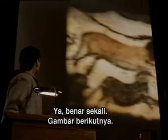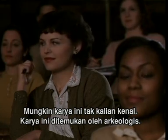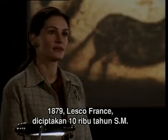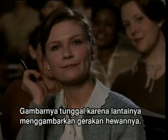Next slide. This one you are probably less familiar with. It was discovered by archaeologists in 1879, Lascaux, France, dates back to 10,000 BC, singled out because of the flowing lines depicting the movement of the animal.